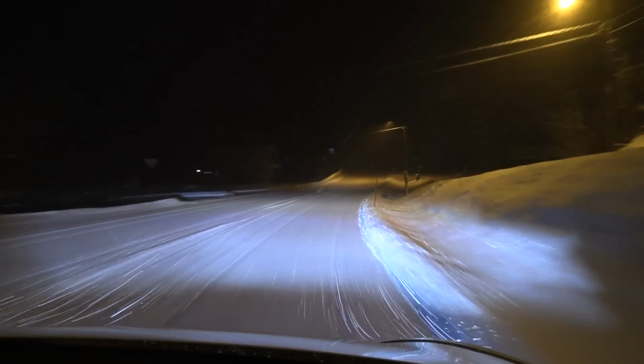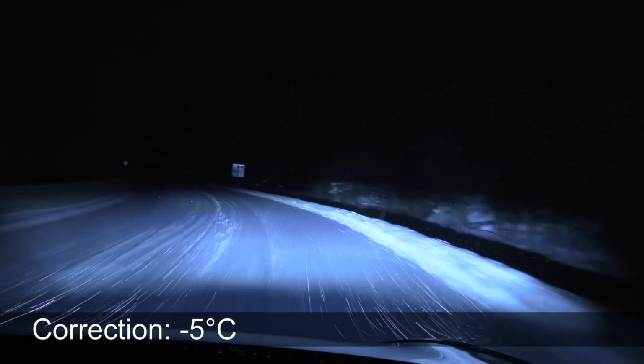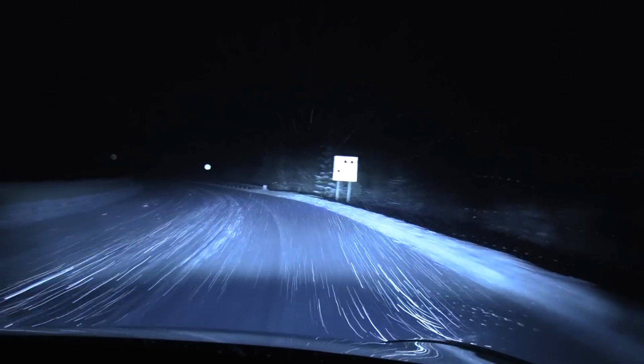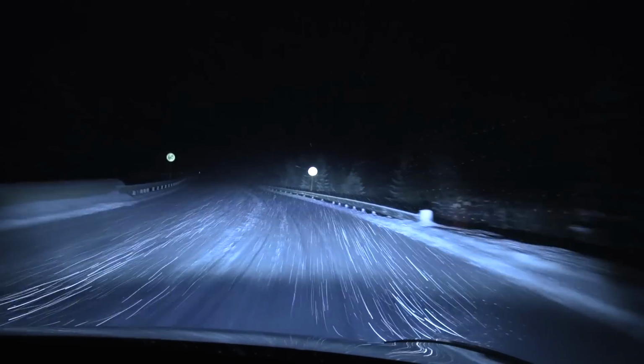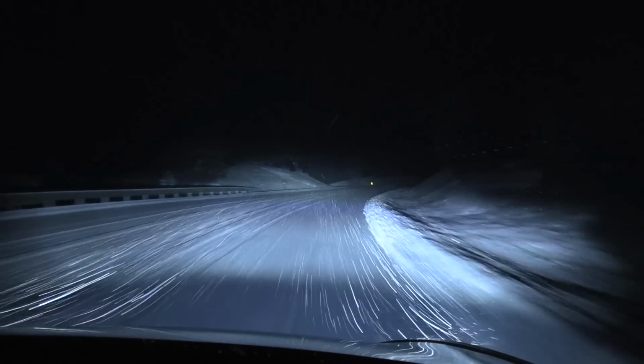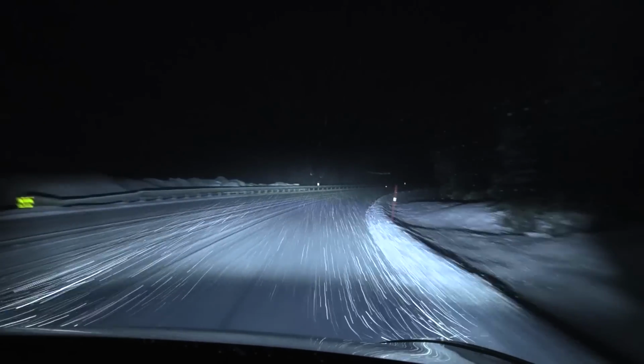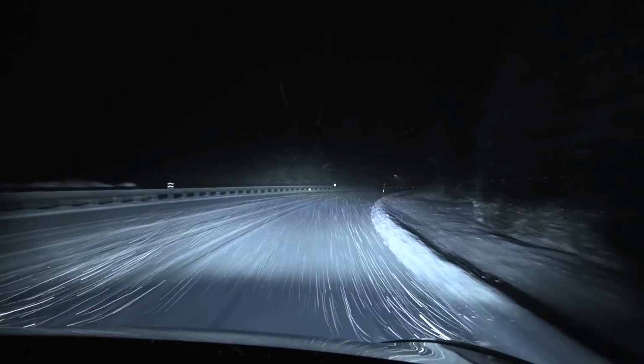We are just 10 kilometers away from Geilo now, and oh man, it's been snowing a lot. Fortunately, over here it's 5 degrees Celsius. So even though we have lots of snow, when it's cold the tires have better friction and the snow is fluffier. So actually, it might look dramatic, but this is way better driving conditions than when we had around 0 degrees Celsius at Sokna.